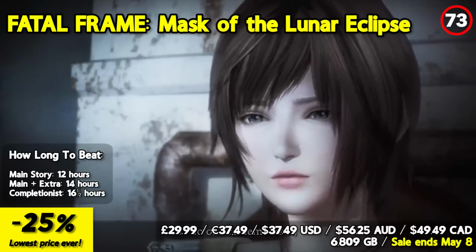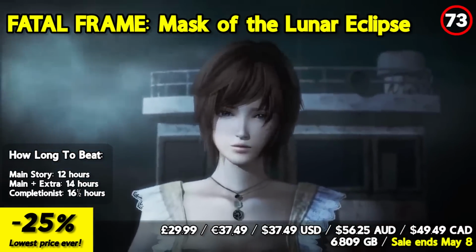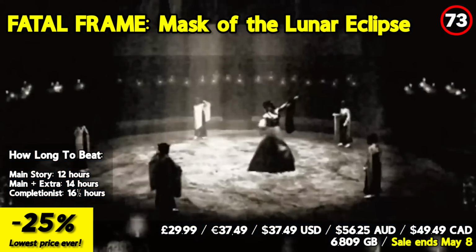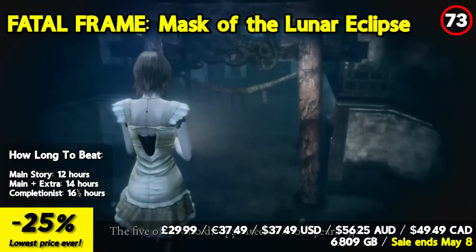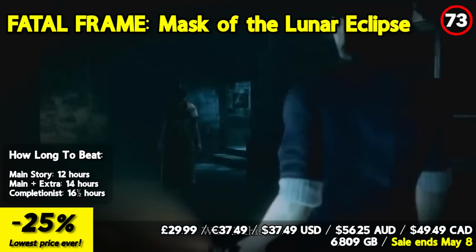Fatal Frame: Mask of the Lunar Eclipse is a chilling horror game that takes place on Rogetsu Island, a remote location shrouded in mystery and plagued by supernatural occurrences. Players take on the role of Ruka, a young woman searching for her missing brother on the island, who must use an antique camera to fend off ghosts and uncover the truth behind the island's dark history.